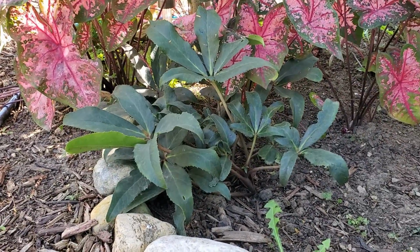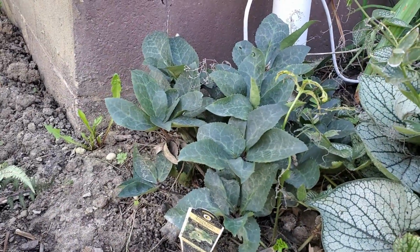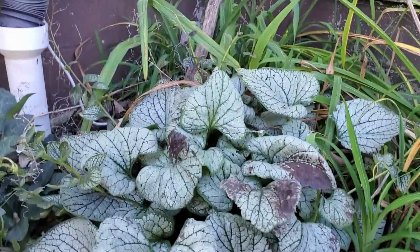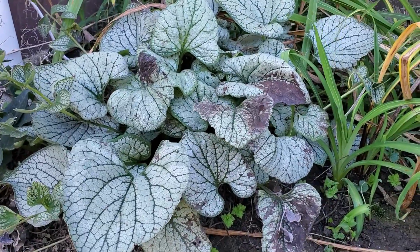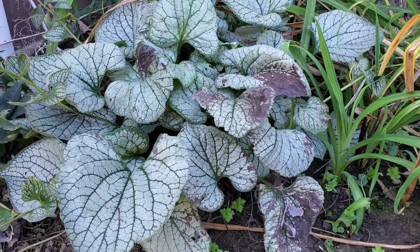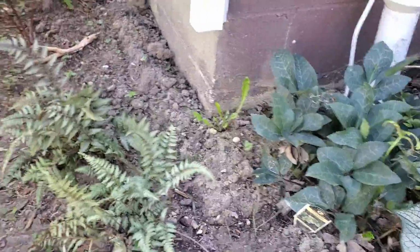This is a Lenten rose or Helleborus. This is another Lenten rose or Helleborus, both very happy. And this plant's Buglos, it's called. Very happy. It's got some of this black stuff on its leaves. I'll probably just snip those leaves off at some point soon. And we got some good plans for this.